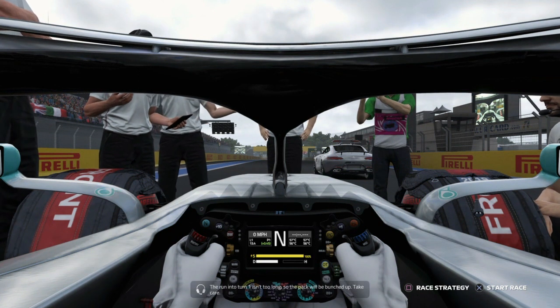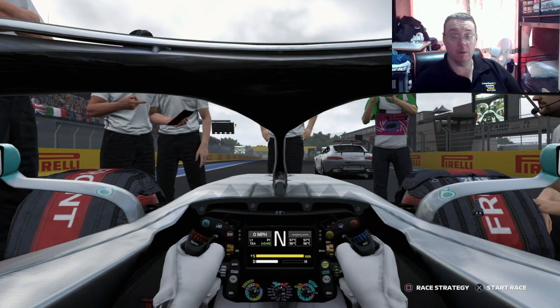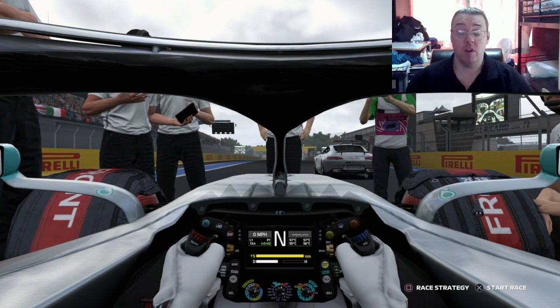Okay, the run into turn 1 isn't too long, so the pack will be bunched up. Take care.